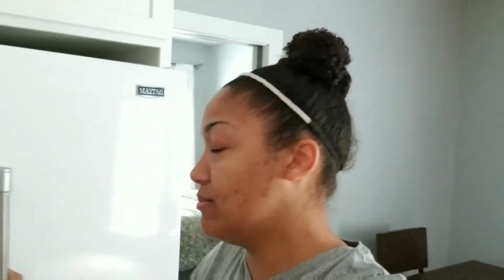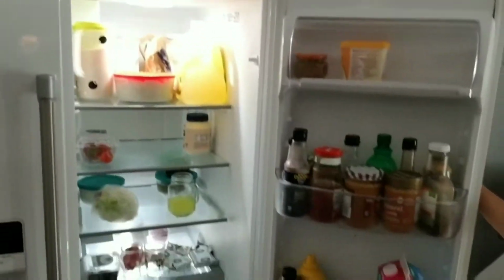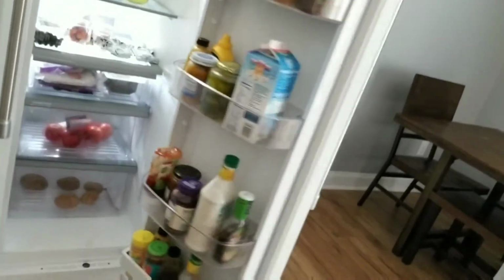And today, instead of cleaning something like a room, I'm going to clean my refrigerator and try to get it as clean as I can in 10 minutes. It normally takes me a while to get my refrigerator clean. I'm not going to do the freezer, I'm just going to do the refrigerator part. So yeah, I'm going to get a timer started and I'm going to get going.